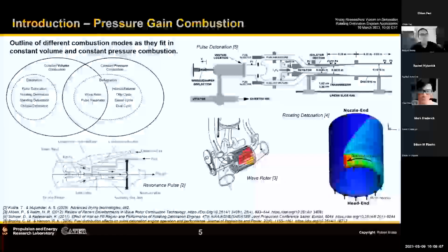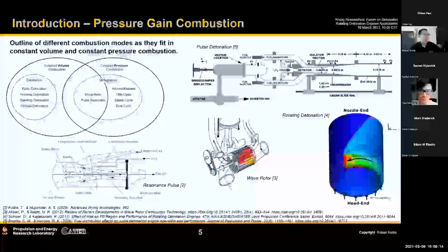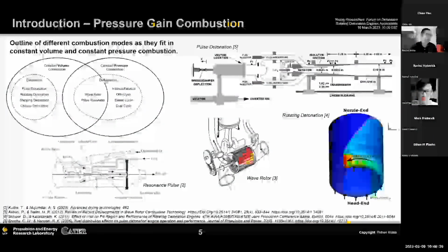So a little bit more on pressure gain combustion, these combustion modes, as they fit into constant volume and constant pressure combustion. I just want to talk about a few of the technologies that have been worked on thus far. If we think about deflagration, constant pressure combustion, this is what we have today in a lot of our conventional engines. We have our internal and external combustion cycles, Otto, Diesel, and dual cycles under deflagration combustion. However, also under deflagration, so subsonic burning, we have the wave rotor and pulse resonator combustors, which I have some pictures of here on the bottom of the slide.